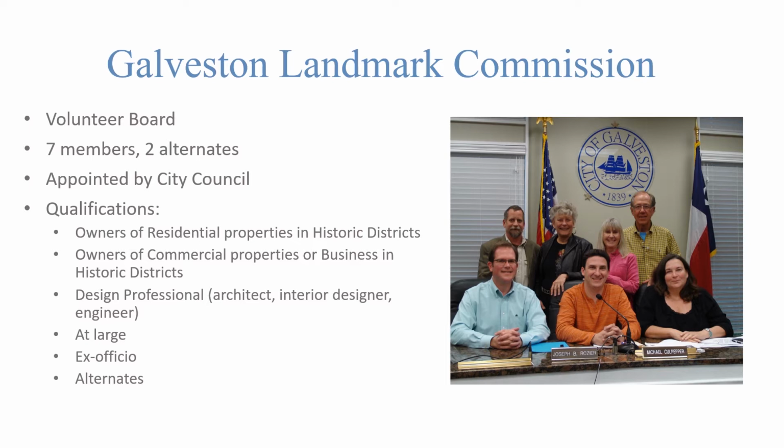That's a volunteer board. It consists of 7 members and 2 alternates. They're appointed by City Council. Each position has a corresponding qualification to ensure that we have broad representation from people within the historic district and then also at-large members of the community.